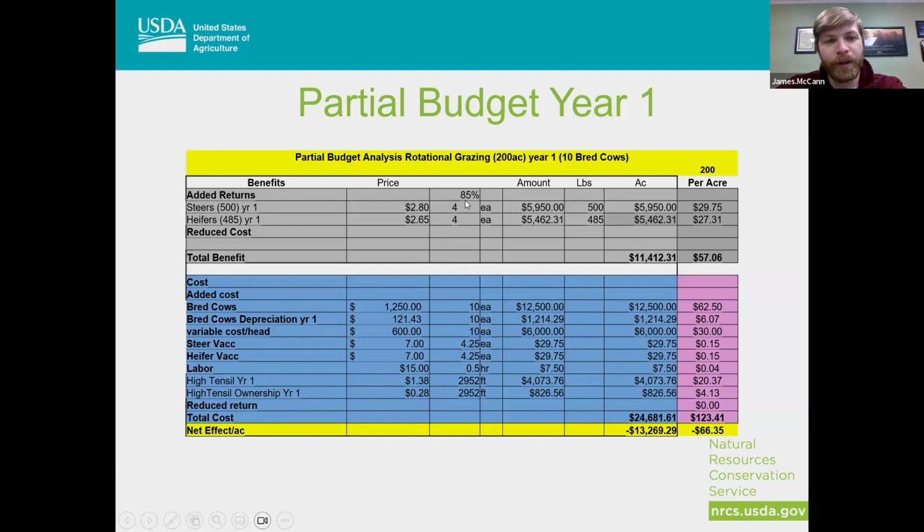So all you're doing is gaining $57 an acre. And we invested $123. And remember, I don't say lose. I say we invested because we're going to see what happens. $123. So if we broke this out on a per acre basis, $66.35 an acre that you lost. If you're talking about this was a 200-acre operation, this is $13,000. And so that's a lot of money.